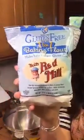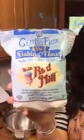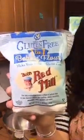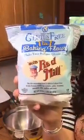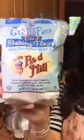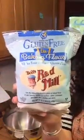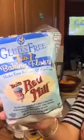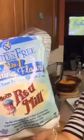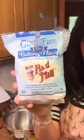This is Bob's Red Mill baking flour. This is what I like to bake with. This is gluten-free, it's a great product. So it's not baking powder, it's baking flour. This has different things in it: white rice flour, whole grain brown rice and potato starch, whole grain sweet white sorghum, and tapioca. That is what is in this, and this is the one that I like to bake with.